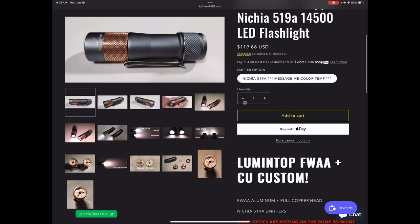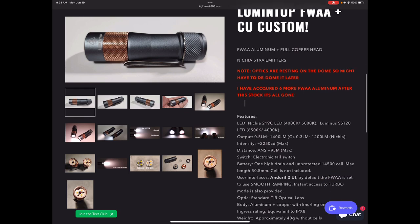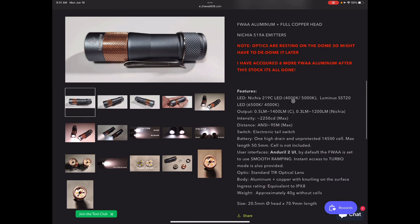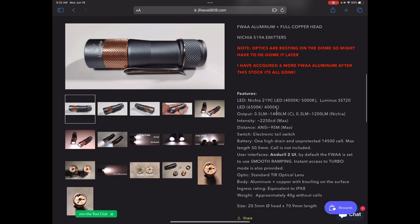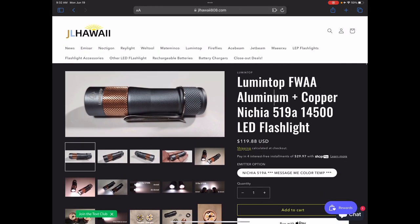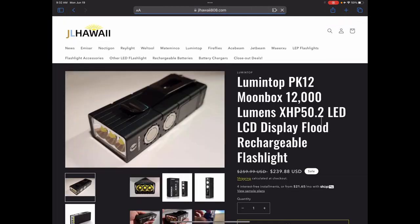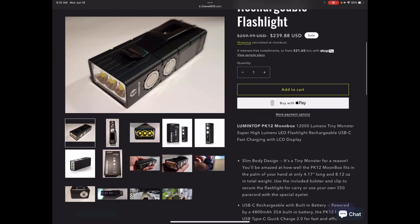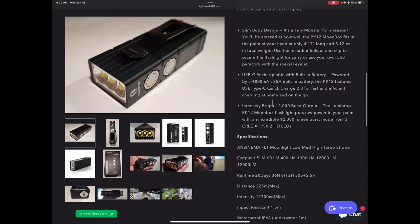Aluminum and copper, Initia 519. Those are in stock. Optus resting on the dome. Some might have to de-dome it later. Yeah, see right here where he says he's acquired six more. So that's what I was saying. I look through his sold out every now and then because I feel like if he leaves it on the website, he might be able to get some more back in stock. He's usually pretty good about that. Really nice guy.